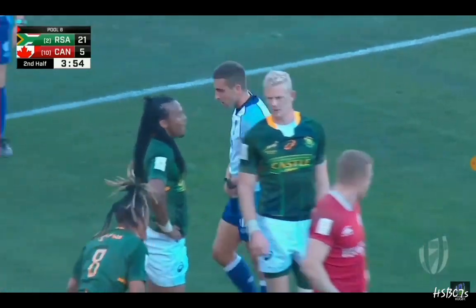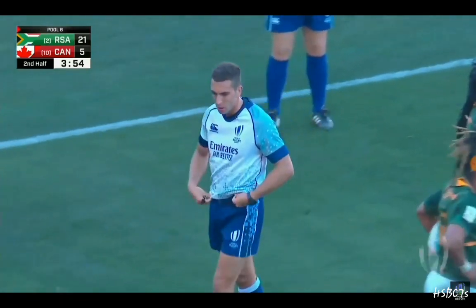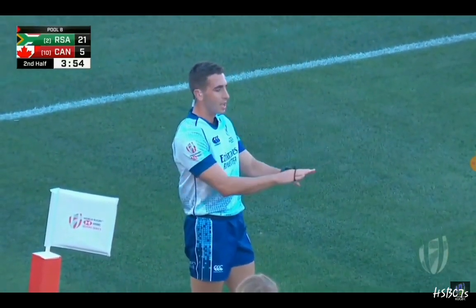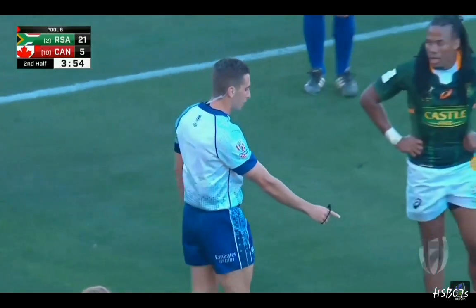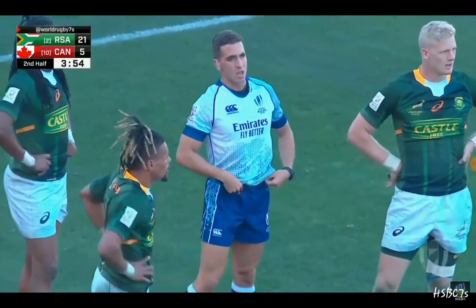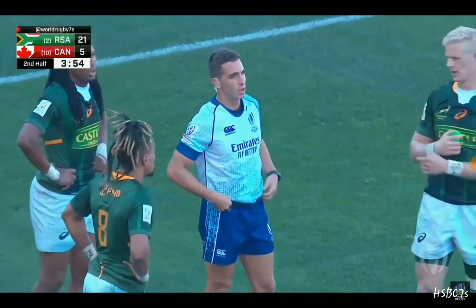Well, Cecil Africa came across. Davis was the one, I think, who made the initial tackle. I just want to know if there was a double movement here. So try or no try here, please. There is double movement. Thank you. Long time to go in this game too.